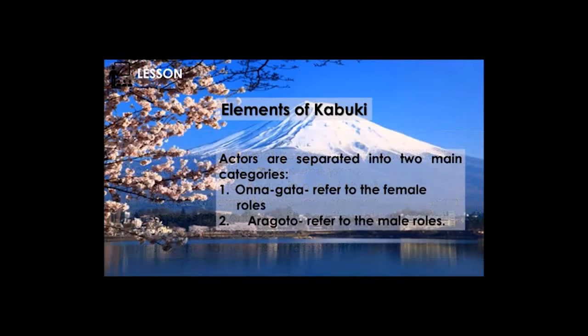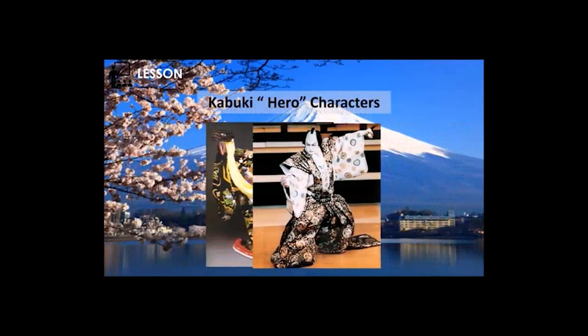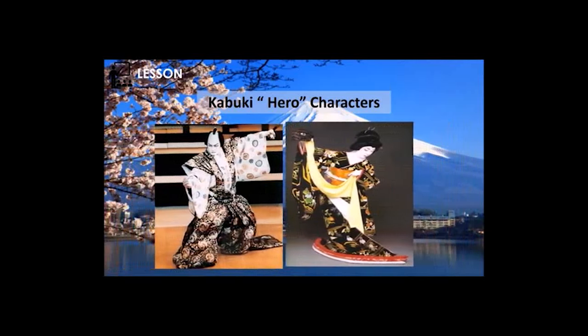Elements of Kabuki. Actors are separated into two main categories. Number 1. Onnagata, refers to the female roles. Number 2. Aragoto, refers to the male roles. They are the Kabuki hero characters, the Onnagata and the Aragoto.